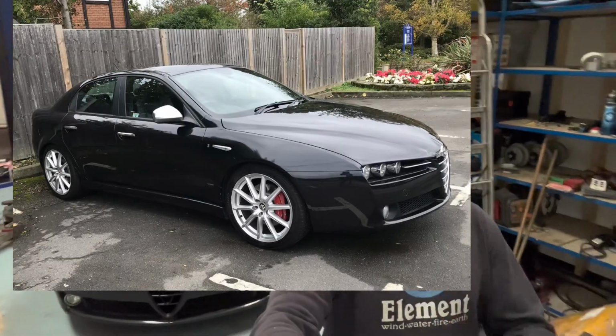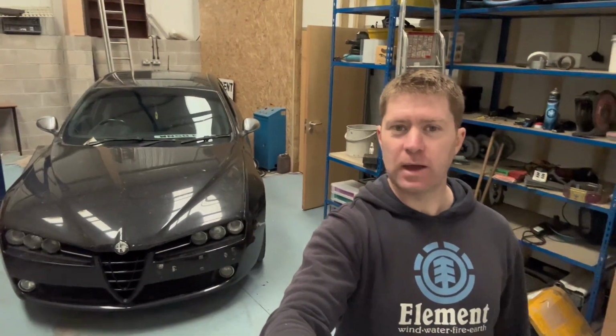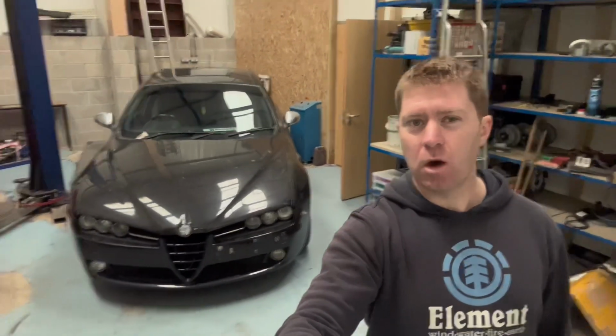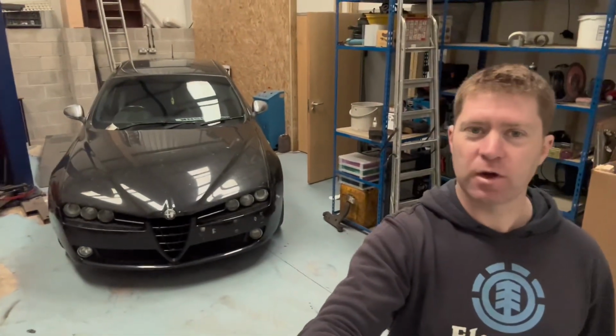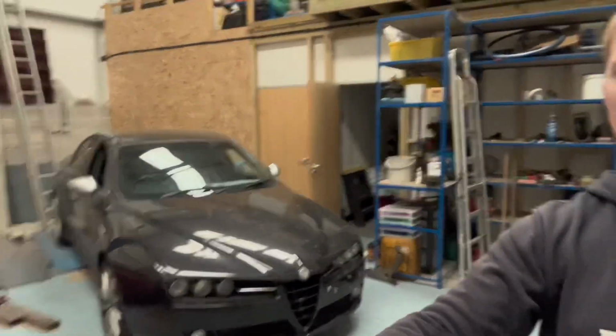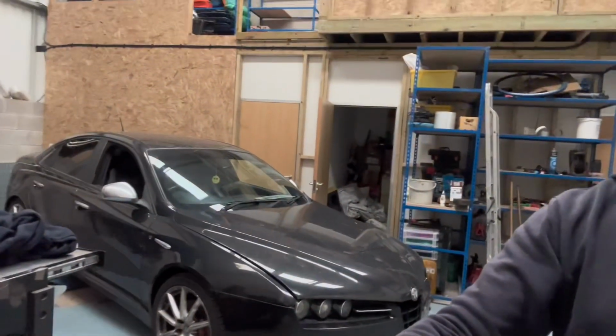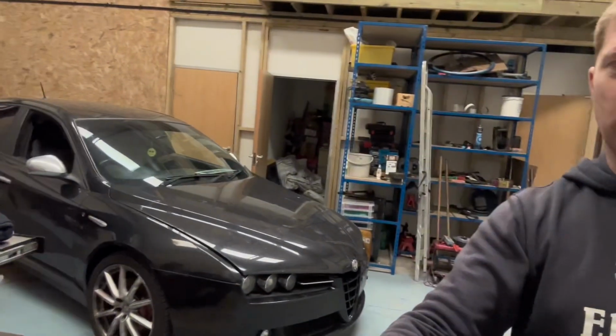So this here is my Alfa Romeo 159 Ti model. I picked it up off eBay, 1,030 quid. Only problem is it comes with a knackered M32 gearbox. So fingers crossed I'm going to be able to repair the gearbox or put a new one in and make a bit of cash on it. So let's see how it works out.